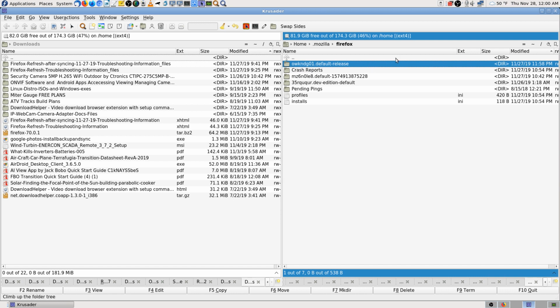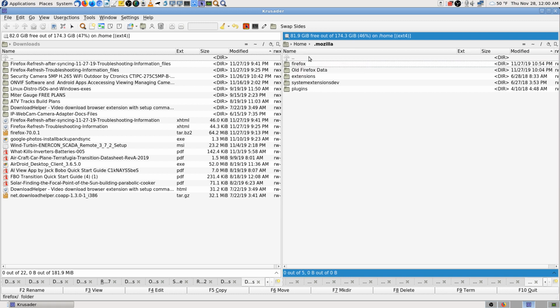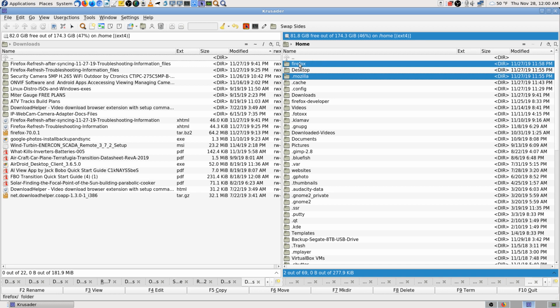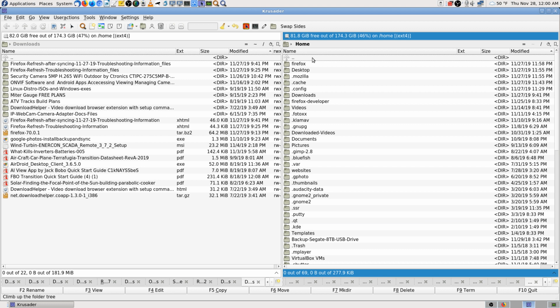So anyway, there it is. It's got new, but it's inside the .mozilla folder. See, .mozilla. So it's not. I mean, you might be able to copy .mozilla, this whole folder over, and the Firefox folder. Copy those over, maybe they would all run, you know, but you'd have to go find the executable and stuff.